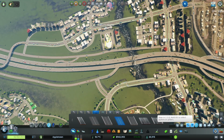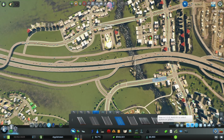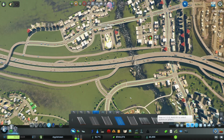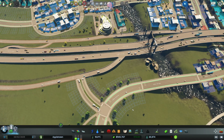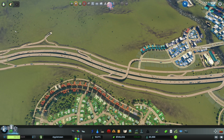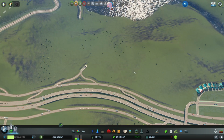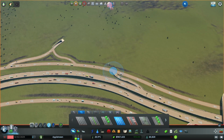I'm going to go ahead and fix this bridge. It's been bothering me. And then fix that. There we go. So now that looks much more natural. Yes, that looks good. All right. I'm trying to think. I'm going to pause the recording here and try to figure out what I want to do. All right, I think I figured out what I want to do with this.